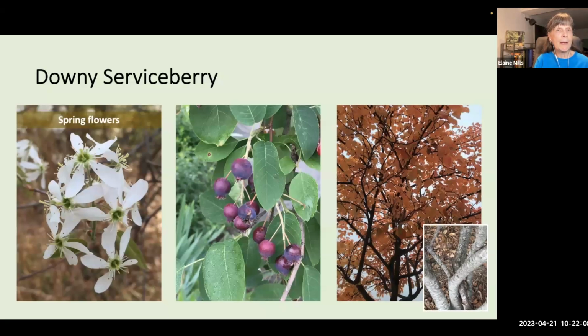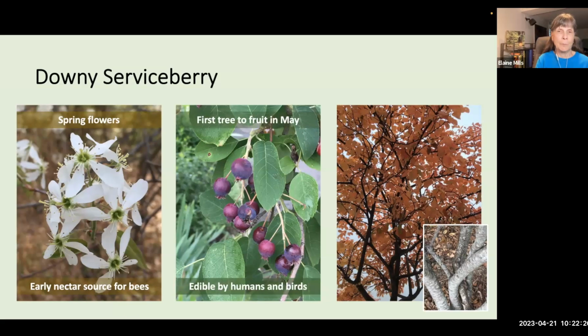Downy serviceberry has early spring flowers, which provide a wonderful nectar source for our native bees. And it is the first of the native trees to fruit. That will happen in May. And the fruit is edible both by humans and birds. Then moving through the season, you'll see a beautiful, brilliant fall color and lovely dappled bark.